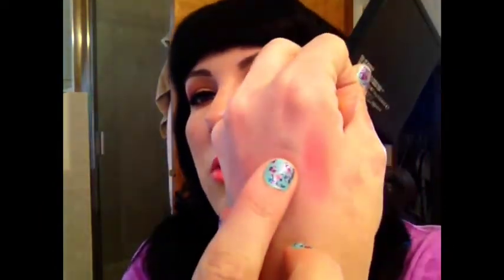you can't even see it on my finger. It's a super bright pink. I don't even know if you can tell. Put it on my hand. There. It's a really bright pink matte color.